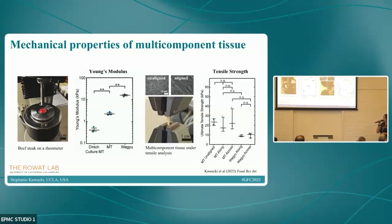We were also interested in the tensile properties. So what are the mechanical properties when you pull apart the cultured meat? And we also wanted to see how the nanoscopic properties could affect the tensile properties of cultured meat. So we made multi-component tissue with unaligned fibers versus aligned fibers. And then we took measurements along the grain and across the grain.